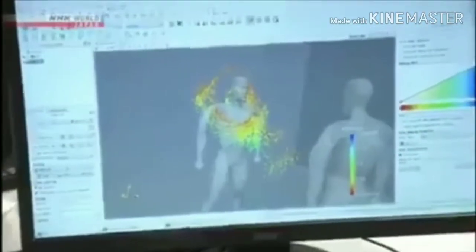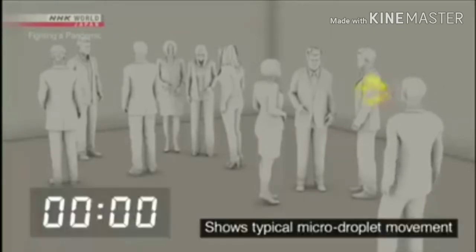This lab is simulating the movement of microdroplets in an airtight room. About 10 people in an enclosed space the size of a classroom. A person coughs once and spreads about 100,000 droplets.